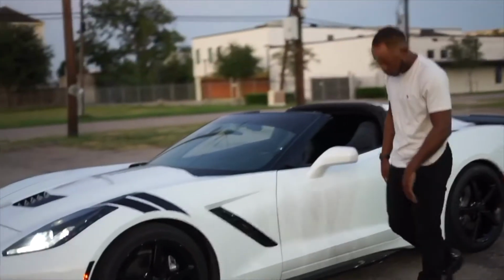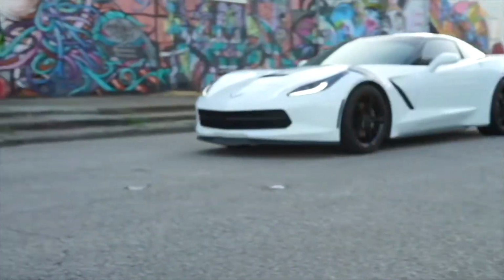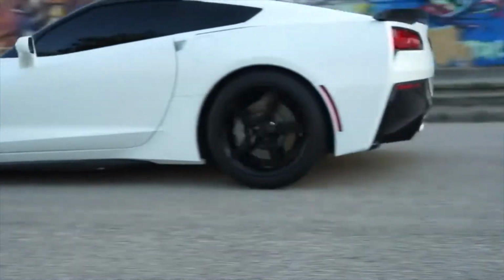Now when the bitch only slap. Hop out the motherfucking Vette. Told her give me a paper, baby, I don't want the sex. Fuck you thought it was.